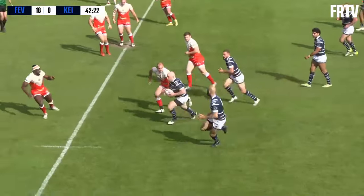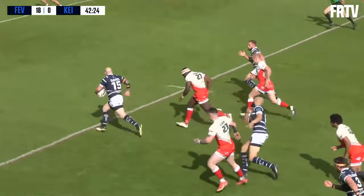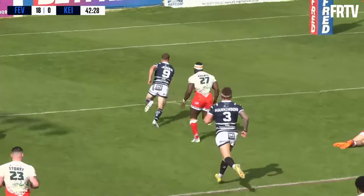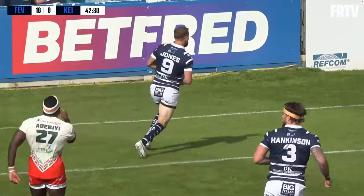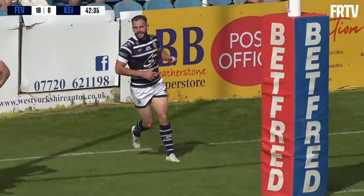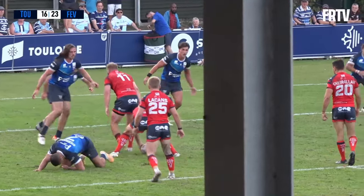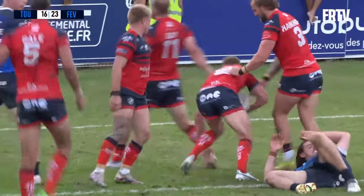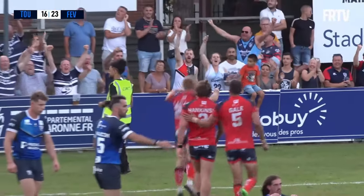Here's Connor Jones with Davis left shoulder. Oh, John Davis is through. Connor Jones back on his inside. Connor Jones with a step. Jones with his second of the game. JD made that, and Connor Jones has another. Jones to go on his own. Connor Jones wins it for Rovers.